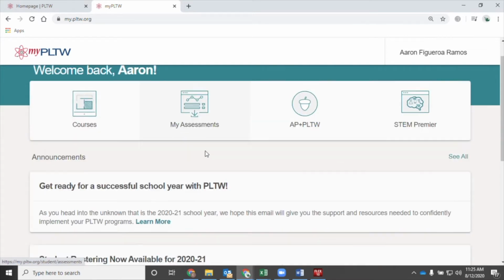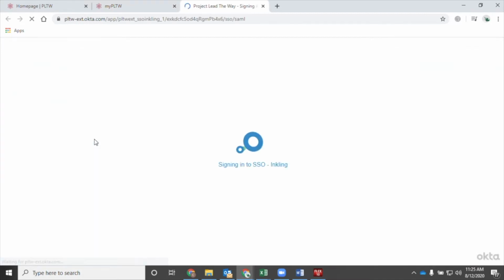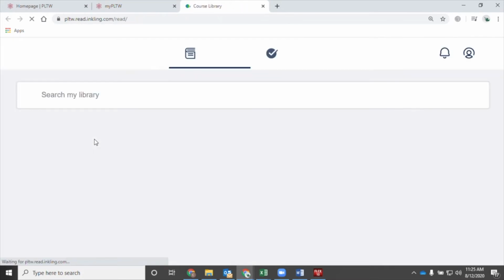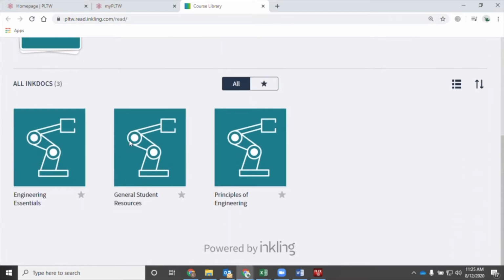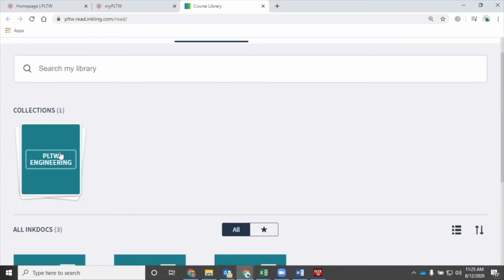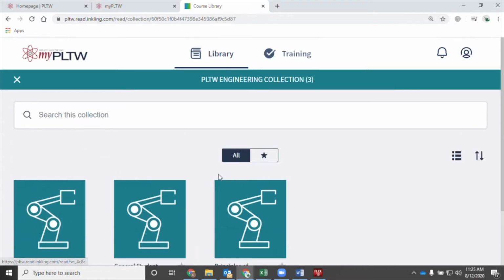Look at all this stuff. There's tons of stuff here. All you really need to worry about for today is courses. So you're going to click on courses. It's going to load. Collections, Project Lead the Way, Engineering. Now, I have a little bit more collections than you because I'm a teacher and I've been doing this for a while, so I've had more training. You guys are only going to have to worry about these three things here. And if you hit this button, it just shows you the three things that were below it.